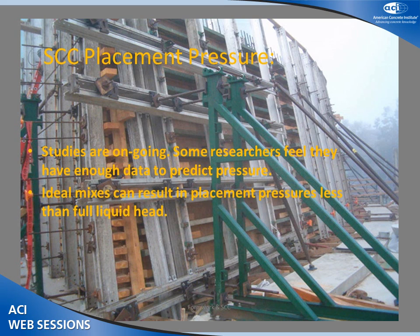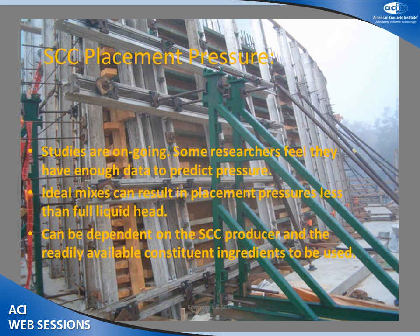Ideal mixes can result in placement pressures less than full liquid head. In fact, everything I've read is that you never achieve full liquid head. Very, very seldom, but 90% is not uncommon. I've seen some studies where phenomenal rates of placement were made and still full liquid head was not realized. It can be dependent on the SCC producer and readily available constituent ingredients to be used.